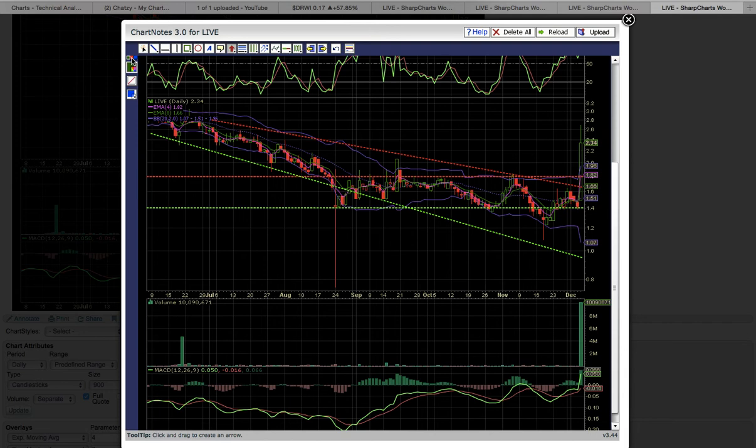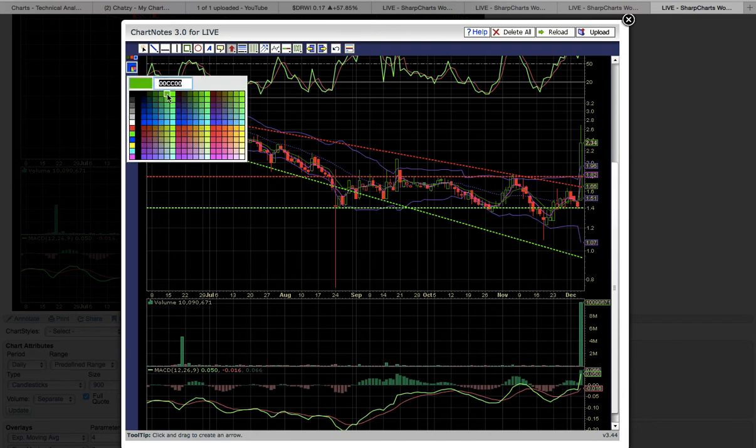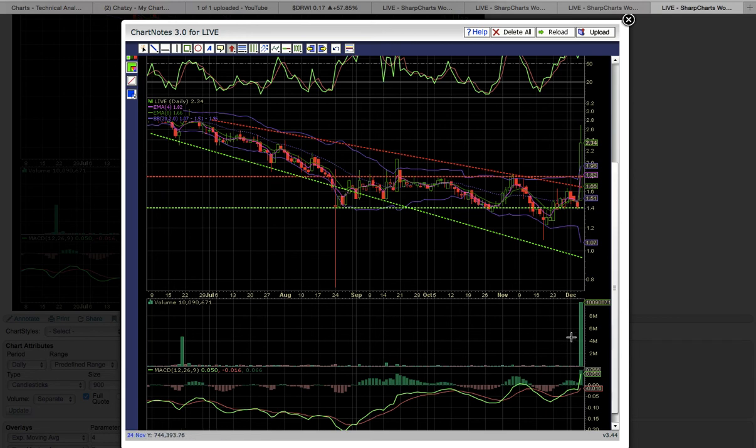The thing that really caught our eye more than anything was this giant volume bar. So there's really big volume behind the move on Friday. I mean, look at this volume bar compared to all the previous bars. LIVE is a thinly traded stock, so the key is the saying volume precedes price, and we'll see if that is the case here.